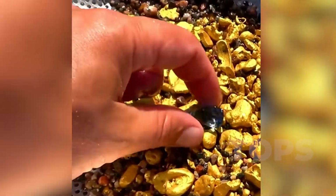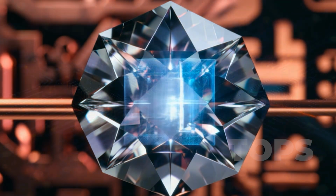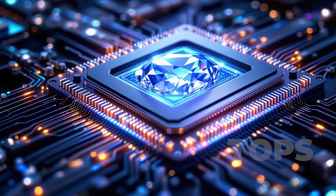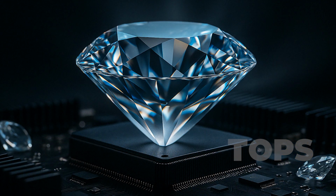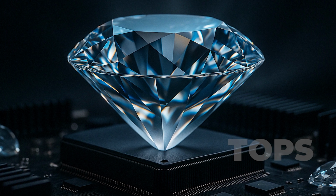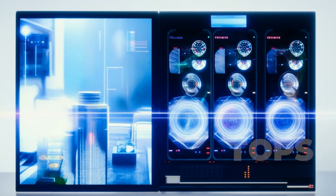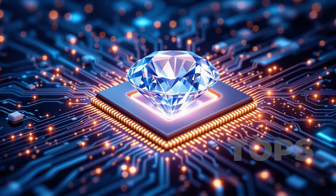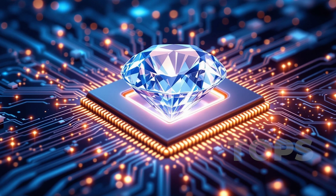But what truly sets it apart isn't just hardness. It's the combination of properties no other material offers. Diamond has an extraordinarily high thermal conductivity, up to 2,000 watts per meter per Kelvin, 5 times that of copper, making it ideal for dissipating heat in high-performance electronics while simultaneously acting as an electrical insulator, a rare and valuable trait. With a wide band gap, diamond is being explored as the next-generation semiconductor for high-power, high-frequency devices, especially where traditional materials like silicon fall short.